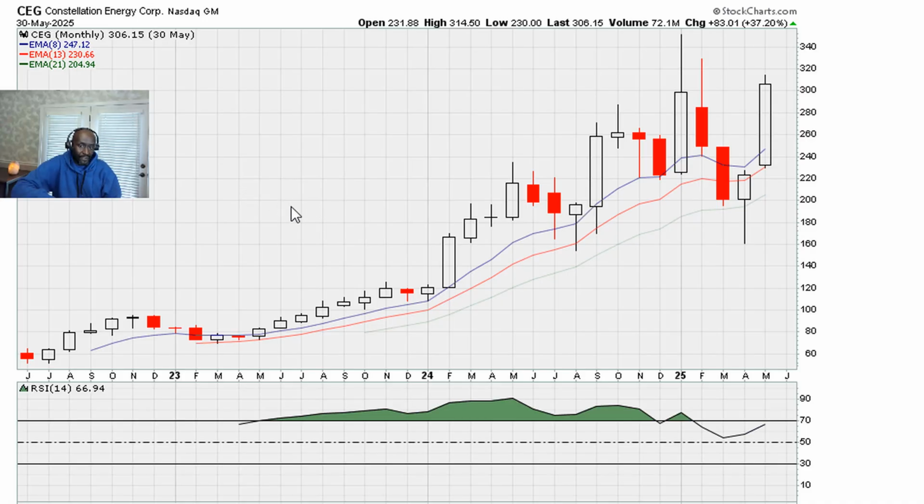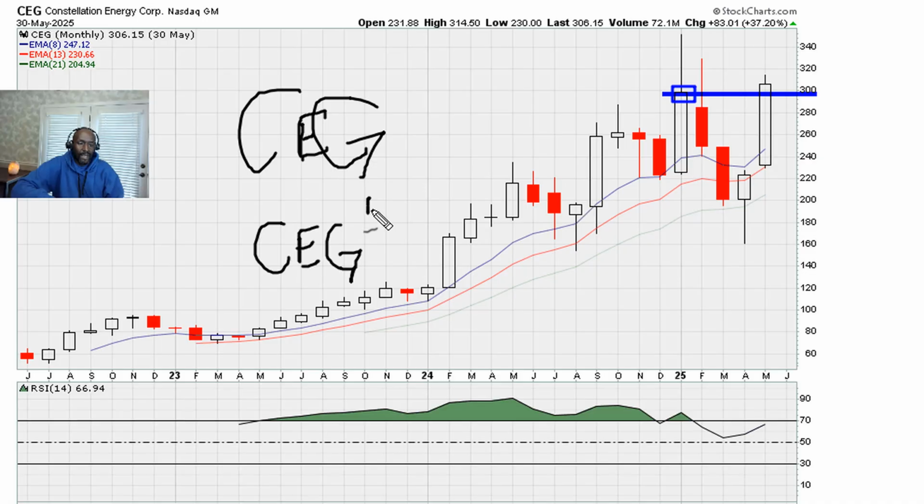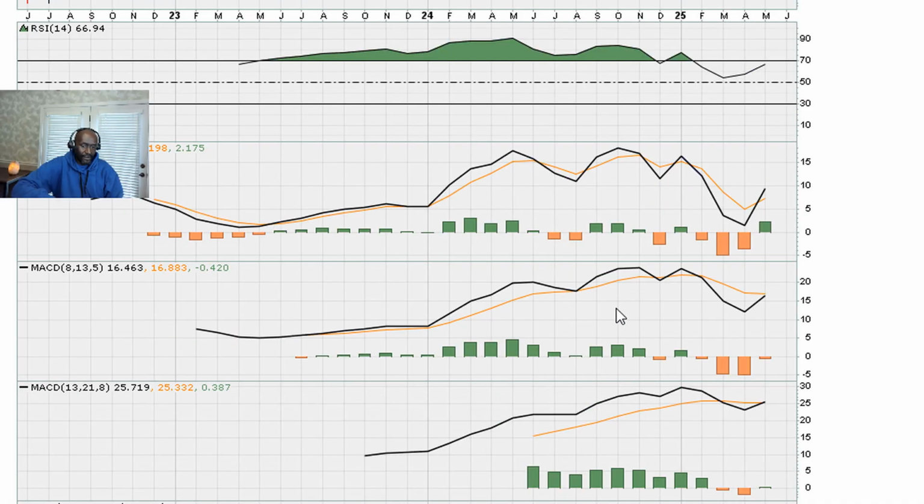Now, take a look at this stock here. This is at the end of the month of May. This stock was breaking out, and so it was one that I was considering for highlighting as a breakout candidate for clients. So the stock is CEG. It could be any other stock, but I'm using this for an example.